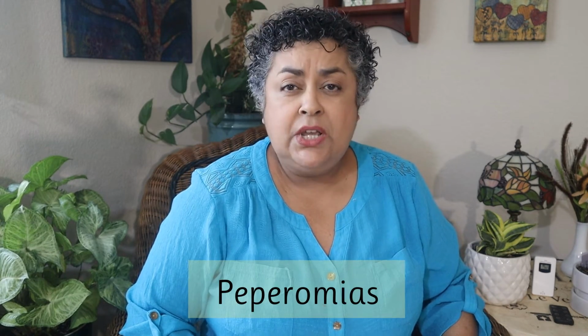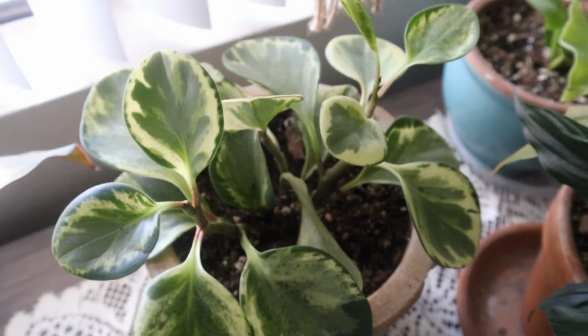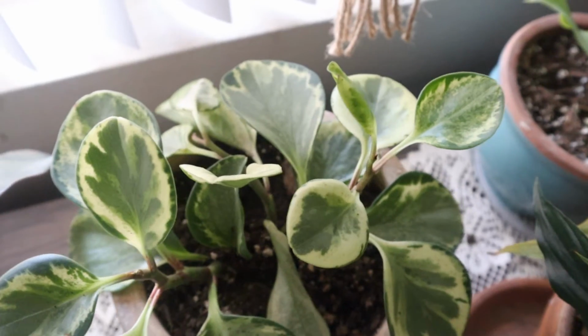Peperomias, pretty much in general. I didn't really find a peperomia variety or species that was toxic to pets. So peperomias, beautiful peperomias that you can have, obtusifolias, involucratas that you can have on a table and not worry about your pets getting into them.